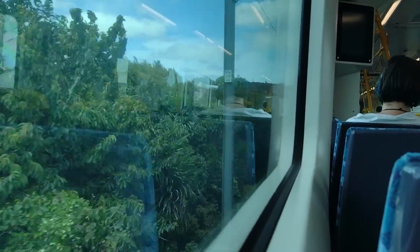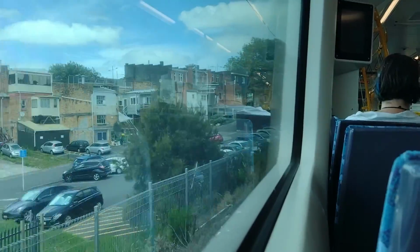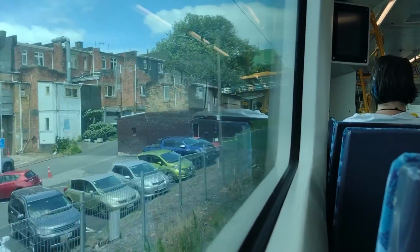We are now arriving at Mount Albert. Please mind the gap between the train and the platform at this station.